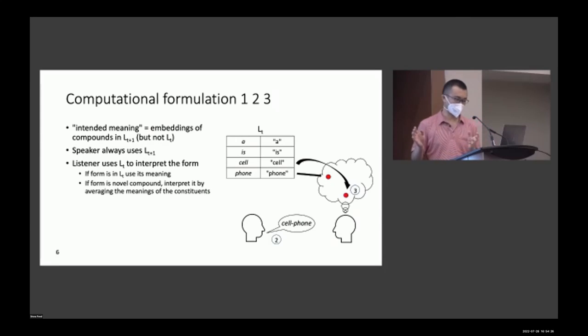Otherwise, when the form is a compound, like in this case here, the listener first obtains the meanings of the constituents from their lexicon, and then they infer the meaning of this novel compound form by taking the average of the constituent meanings.